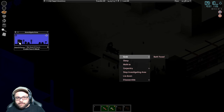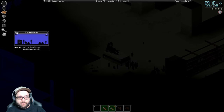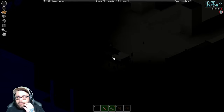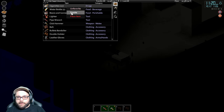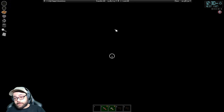What is this? Urban area. Discoveries possible in this region. Others common. Animals common. Food normal. Stones, firewood, mushrooms, berries, rare and extremely rare. I almost never use that menu. I probably should. The only time I really do use that menu is for trapping, because you want it to be in the wilderness. Alright, let's sleep. Go on to day 20.